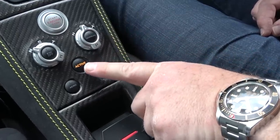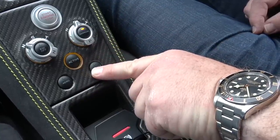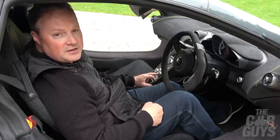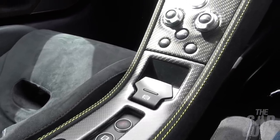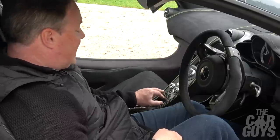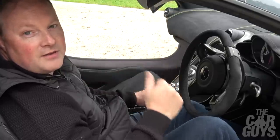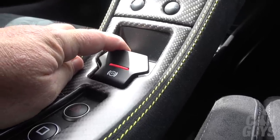The whole panel is activated when you press this active button. That also gives you the controls to go full manual gear changes rather than auto, which is the default. And you can also turn off all the traction control. You've got the launch button, which is obviously completely terrifying, but it's the way to get 2.9 seconds 0 to 60. And you've got an aero button, which allows you to flip up the wing to its maximum level of attack all the time.